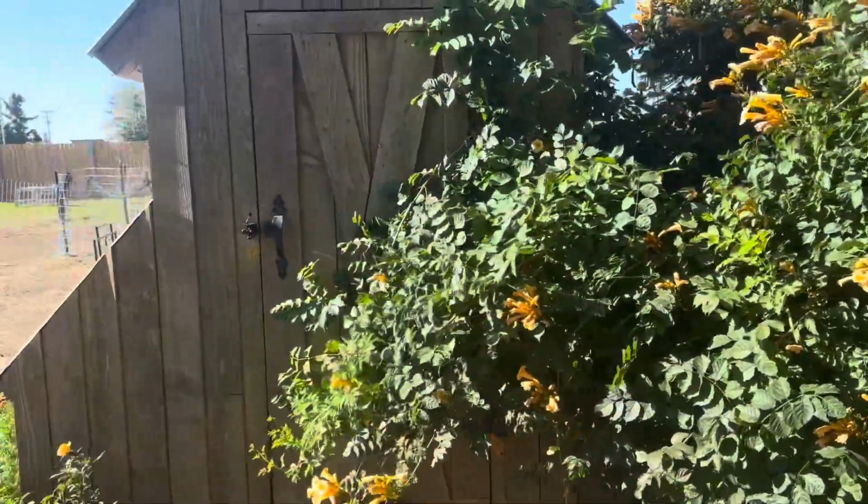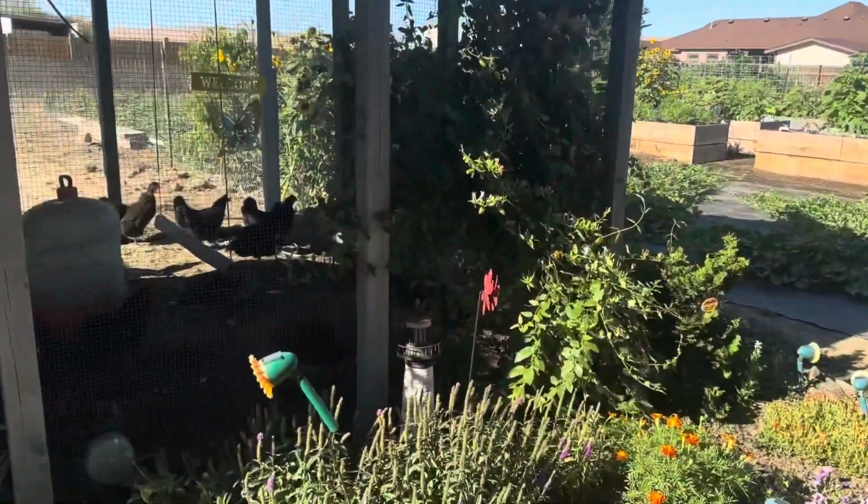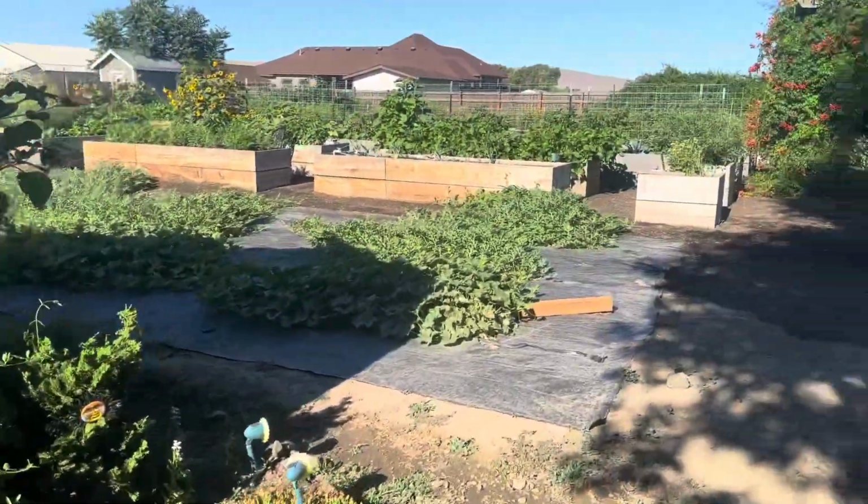I'm just gonna pop in here real quick and check for eggs. Everything else I'm just leaving and letting the chickens sit on. Hopefully we'll have some chicks, but none so far. I'm gonna head out to the garden here.